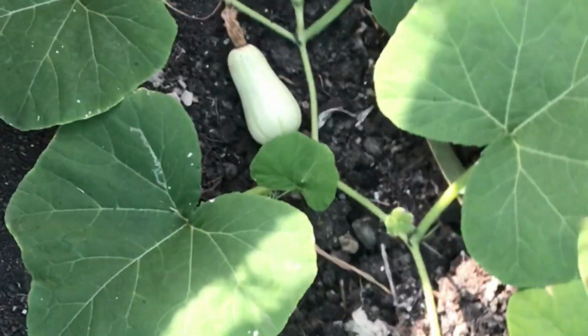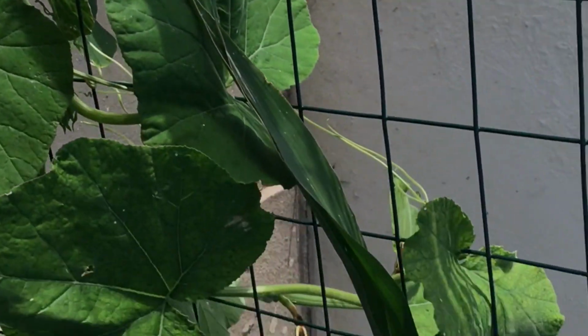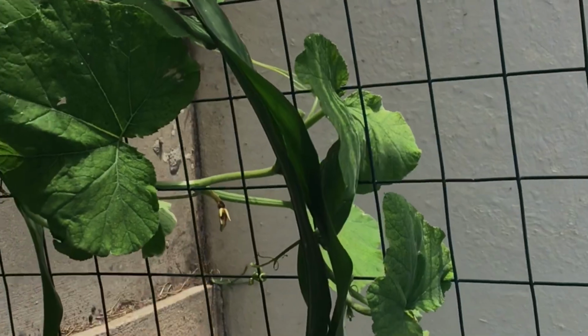And in between this, I've got a couple of butternut squash plants which are bearing fruits. More fruit under there, and more flowers. And this one is climbing up the fence.